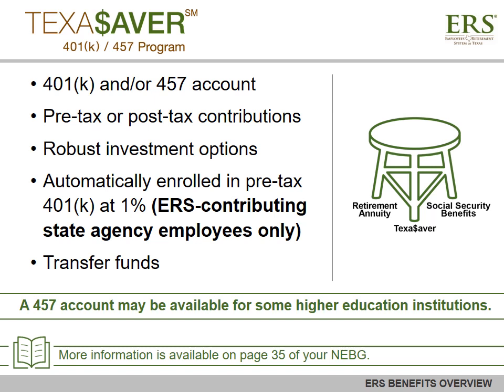Because it's so important to save for retirement, new state employees are automatically enrolled in the Texas Saver 401k plan. 1% of your salary is set aside pre-tax in this savings account. You can increase, decrease, or stop contributions at any time and change how your funds are invested. You can transfer money from a qualified retirement account from a previous employer to maximize your savings with Texas Saver. Please note, program availability may differ for some higher education institutions. Higher education employees may enroll in the 457 plan if their higher education institution offers the plan.